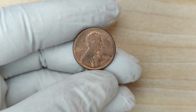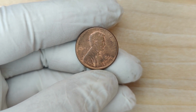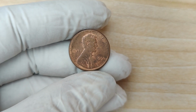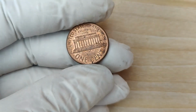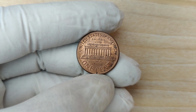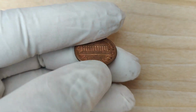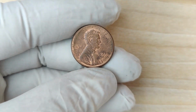Original proof set packaging: if your coin is still in its original proof set packaging from 1990, it might be more valuable. Authenticity can be key. If you're lucky enough to have one of these no-S-proof Lincoln pennies, what's next? How do you turn it into millions? Get it authenticated. First, have it certified by a reputable coin grading service like PCGS, Professional Coin Grading Service, or NGC, Numismatic Guarantee Corporation. This certification can increase its value by proving it's the real deal.